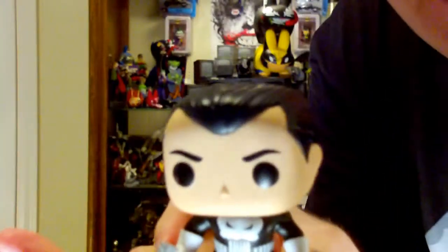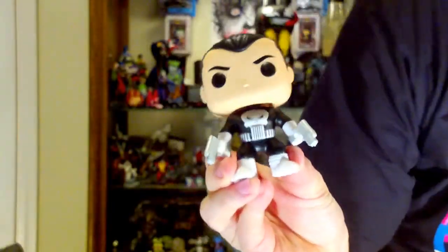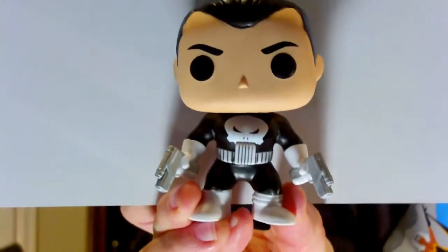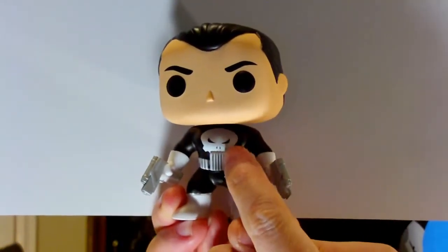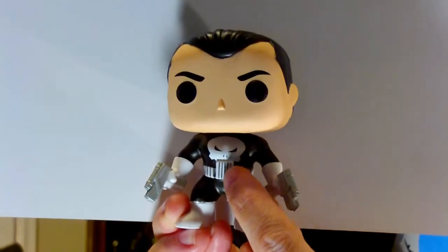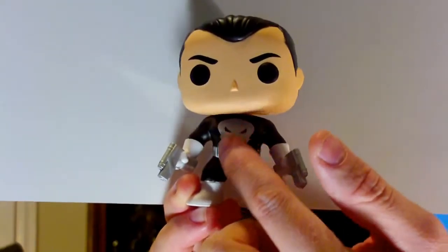Let's pop him open and see what he looks like. I have Venom on the way, so I look forward to getting him. Here he goes. Old Frank Castle. He's got his little guns there. Let me put this behind him. Little bobblehead. I like how they did his belt. They actually did his belt correct, where the teeth come down and the bandolier on the belt makes the bullets for the teeth on his symbol on his chest.